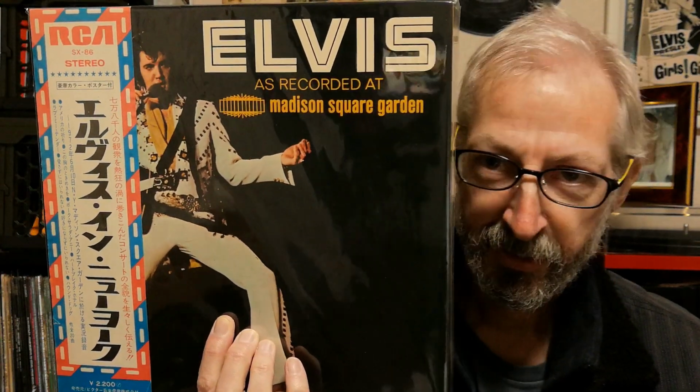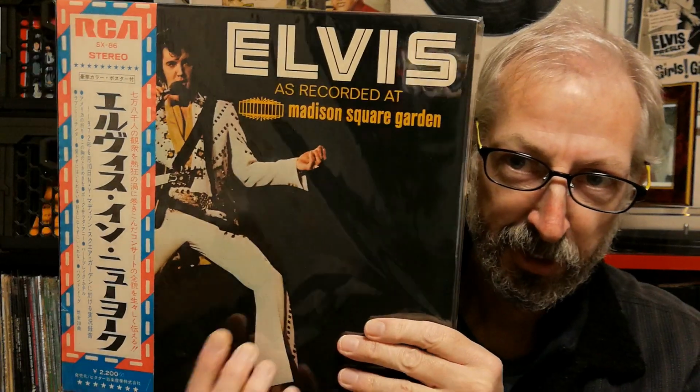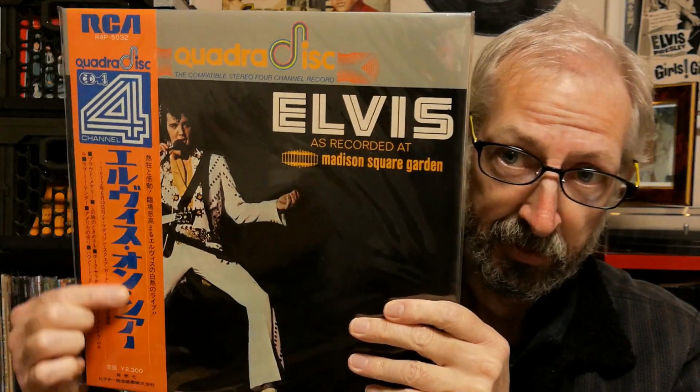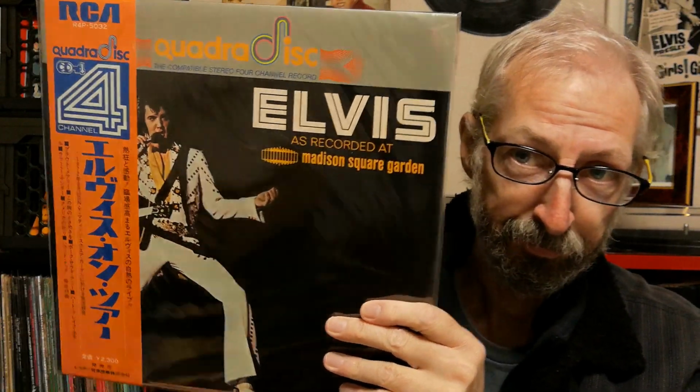So when the Madison Square Garden album came out in summer of '72, in Japan they called it Elvis in New York. And later in the year, they reissued it with a different colored obi, yellow and black, and they called it Elvis on Tour. And they also did the same thing with the 4-channel album as well. So the title reads Elvis on Tour. And it's always impressed me what a brilliant piece of marketing that was, because the album actually got into the top 10 two times, first in the summer of 1972, and then again at the end of 1972.